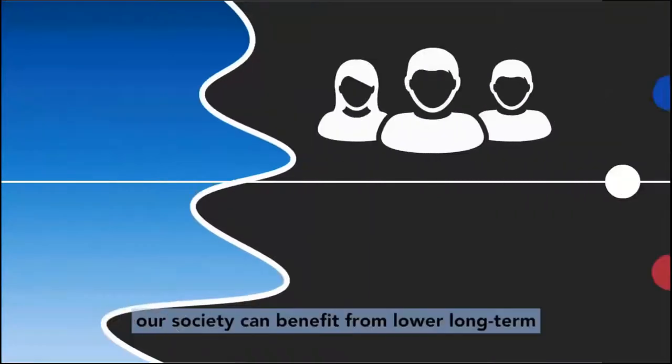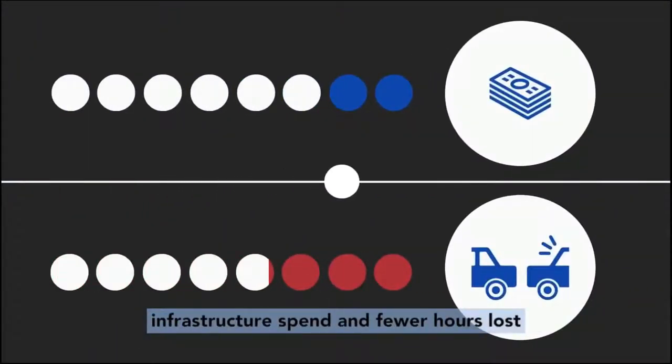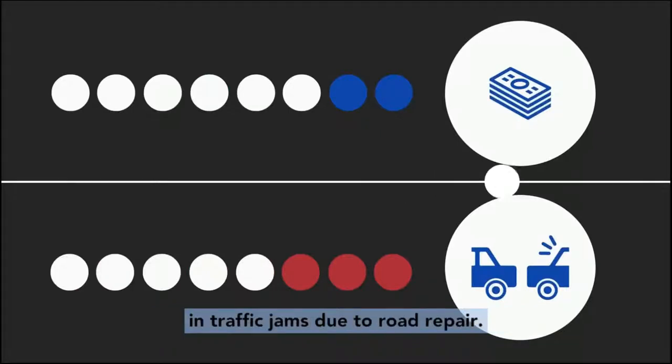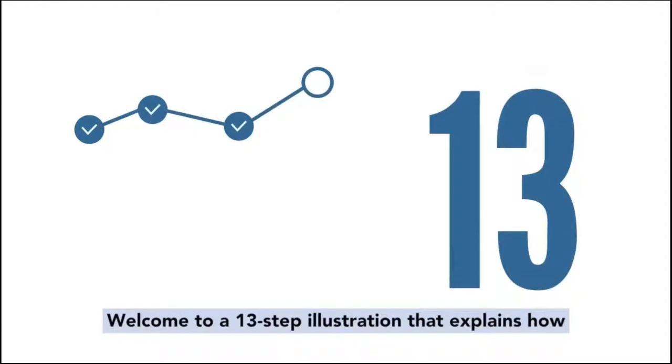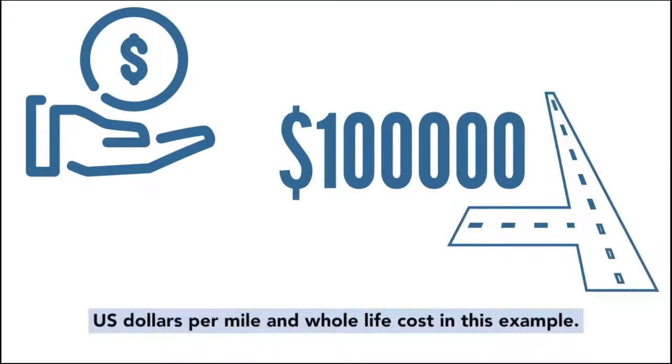Consequently, our society can benefit from lower long-term infrastructure spend and fewer hours lost in traffic jams due to road repair. Welcome to a 13-step illustration that explains how Kraton's HiMA technology can help road authorities save a lot of money, more than $100,000 per mile in whole life costs in this example.